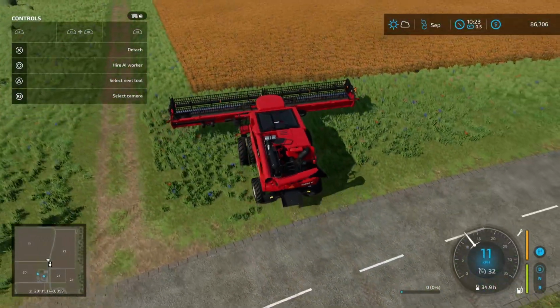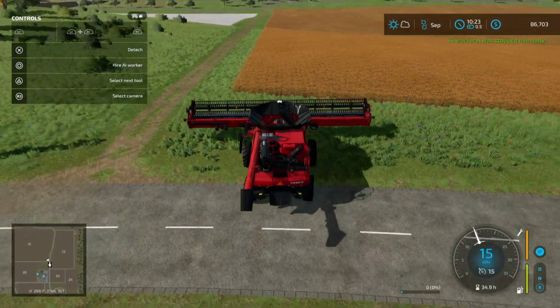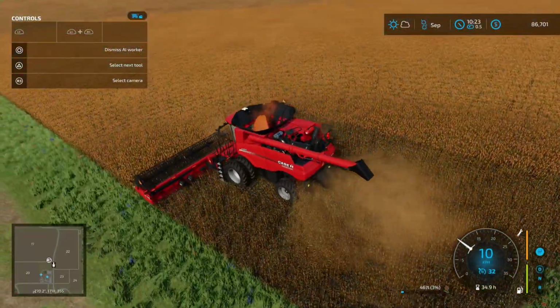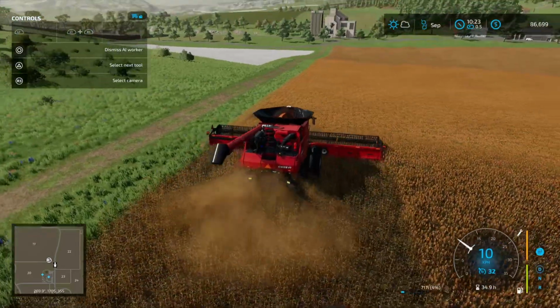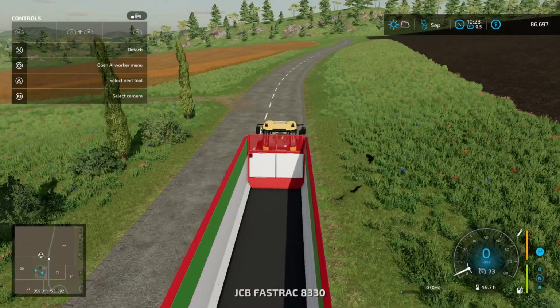Alright, let's zoom out a little bit. So I haven't lined that up very well, so let's try that again. Alright, we are underway. So what we'll probably do is we'll probably let this guy go on a worker, and we'll cruise back in once we're full.